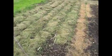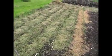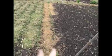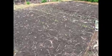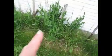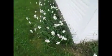So you hear the peas in between. When you mow the lawn, then you just mulch with your lawn clippings. And then these are garlics. These two are garlics. And here comes the corn. And more garlic. And John's painting fence. Sweet peas are growing. They haven't bloomed yet. And the narcissus are at their height.